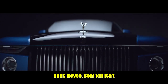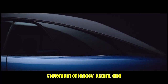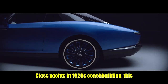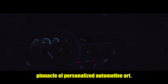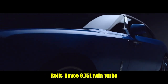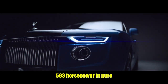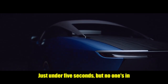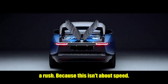Rolls-Royce. Boat tail isn't transportation, it's a handcrafted statement of legacy, luxury, and individuality. Inspired by J-class yachts and 1920s coach building, this one-of-three masterpiece represents the pinnacle of personalized automotive art. Under the bonnet lies the familiar Rolls-Royce 6.75L twin-turbo V12, delivering 563 horsepower in pure silence. 0 to 60? Just under 5 seconds, but no one's in a rush. Because this isn't about speed.